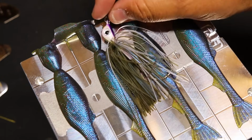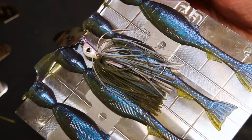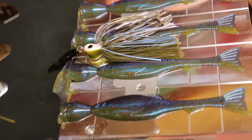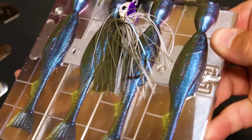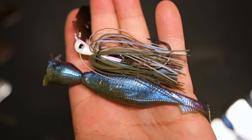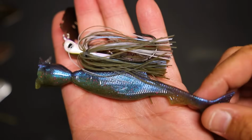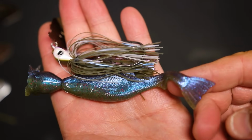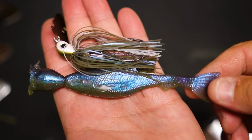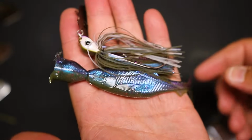Let's lay in our jig here to see how it compares. Ooh, I think that looks pretty good. I think it looks good from this angle, and it looks good from that angle. Oh yeah. You can definitely see that blue to purple color shift happening on the edges here, especially in the tail. And when this is flapping back and forth, that's going to be changing colors left and right. Absolutely love it. Let's rig it up.